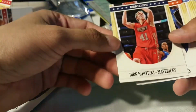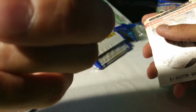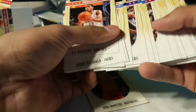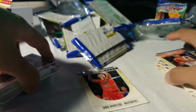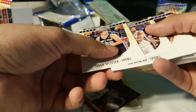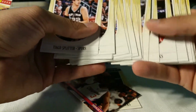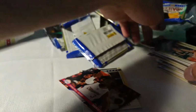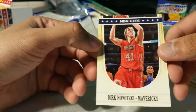Actually, you know what? This is probably like a short print because it's glossy now that I think about it. And I guess that's how they did the short prints back then. Is it the All-Star ones that are short print? Let me see. That one might be the only short print. I mean, that's an insert, I guess. Yeah, I'm assuming this is going to be like a hit because it's the only glossy one in the whole pack. Dirk Nowitzki.